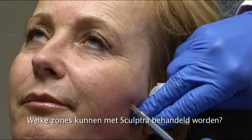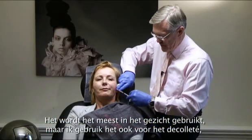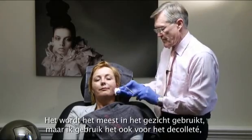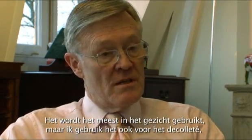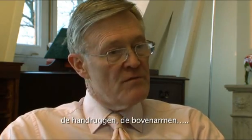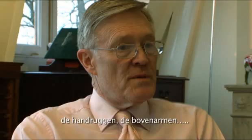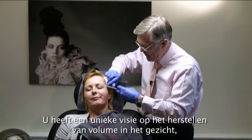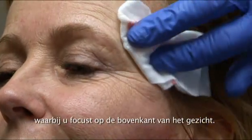What areas can be treated with Sculptra? The most common usage is in the face, but I also use it on the décolletage, which is an area that is affected by aging. The hands are a giveaway as patients age, tops of arms, lots of other places. You have a very interesting approach to create a volume and a lift in the face, and that is focusing on the upper side of the face.